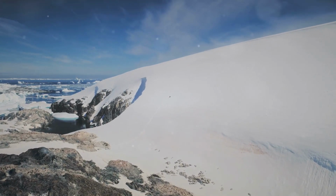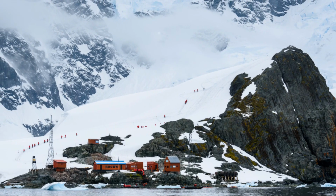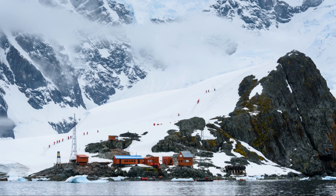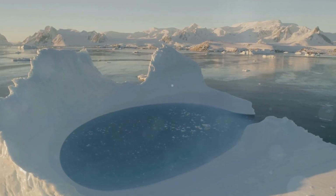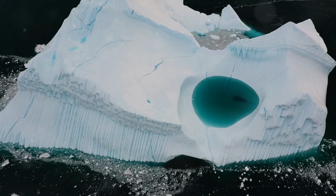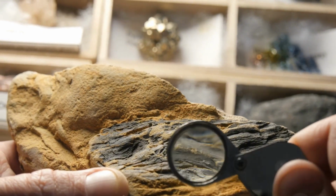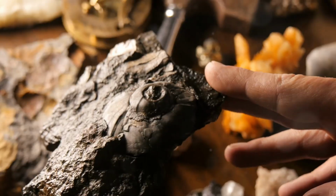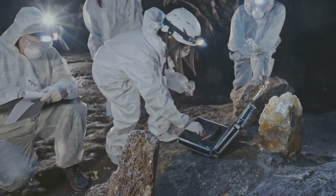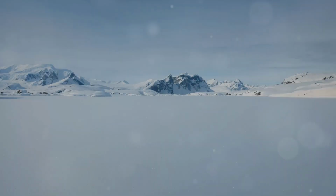What lies beneath Antarctica's frozen shell has long captivated our imaginations. Thanks to advances in technology, we're beginning to piece together this enigmatic landscape. One of the most intriguing discoveries is the existence of subglacial lakes, bodies of water trapped beneath the ice sheet. These lakes are home to unique ecosystems that have evolved in complete isolation for millions of years. Fossils found on the continent suggest that it was once a warm, forested land teeming with dinosaurs. Could there be organisms thriving in these extreme conditions, offering clues about the origins of life itself?